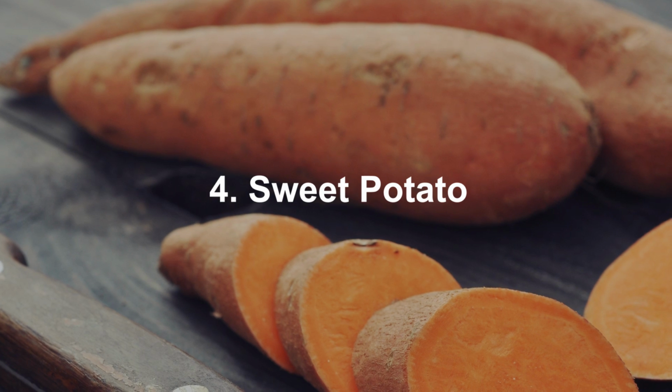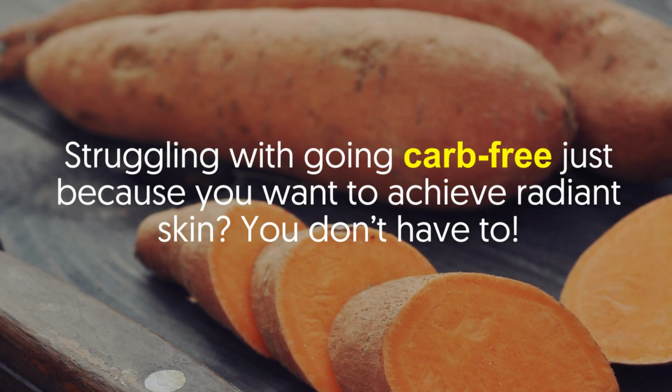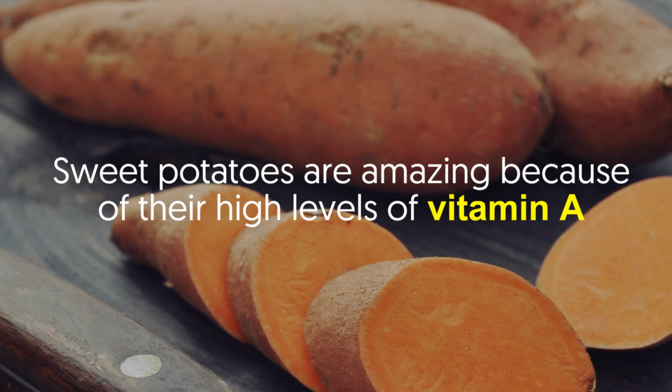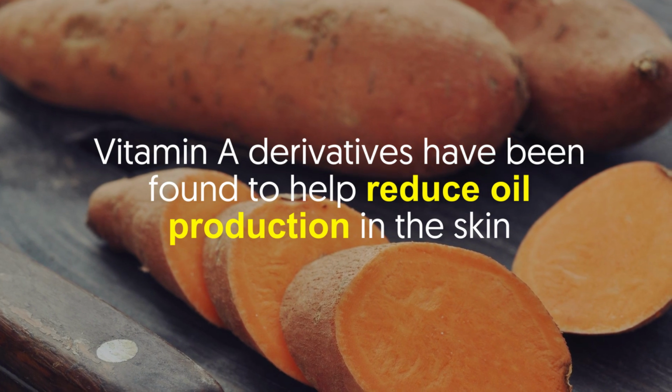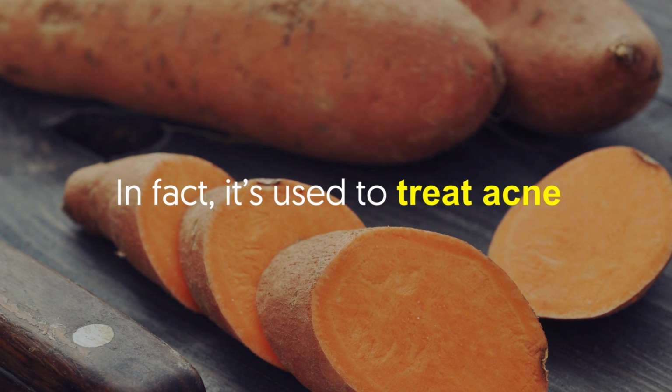Number 4. Sweet potato. Struggling with going carb-free just because you want to achieve radiant skin? You don't have to. Sweet potatoes are amazing because of their high levels of vitamin A. Vitamin A derivatives have been found to help reduce oil production in the skin. In fact, it's used to treat acne.